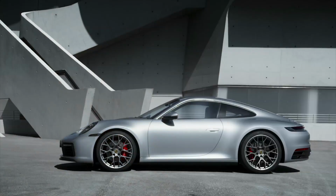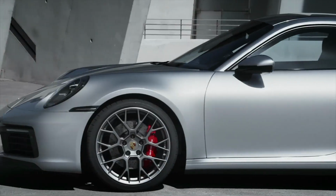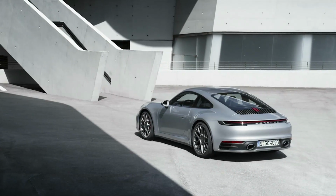These two features, front and back, really anchor the design to make this really such a beautiful machine. The new Porsche 911 is a really stunning looking car, but it's for the privileged few. It starts at $130,000 for the base S model, but there will be a less expensive Carrera model coming soon.